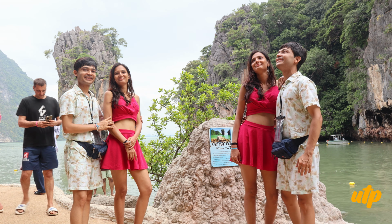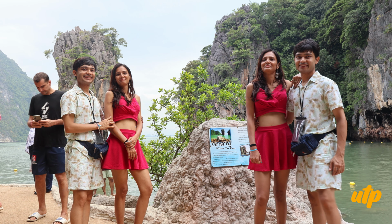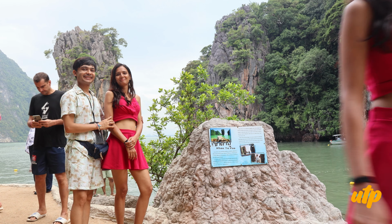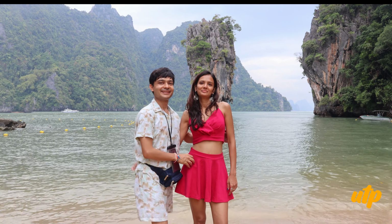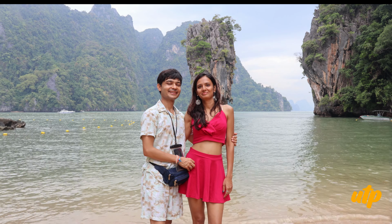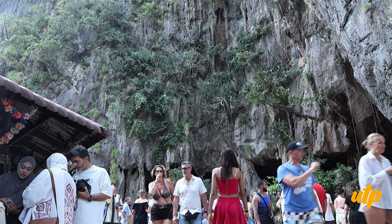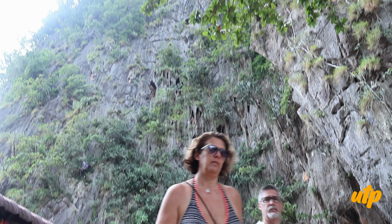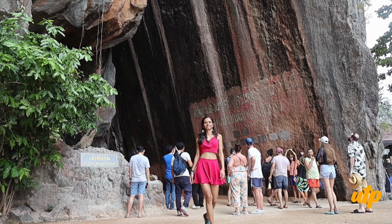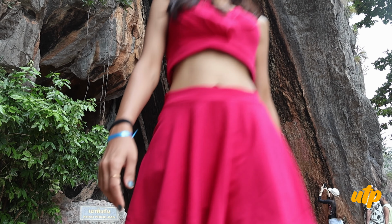Original name of this island is Khao Tapu, which is situated in Khao Ping Khan. We believe locals won't mind it calling James Bond Island, as this name gives the island too much fame worldwide. This boosts their tourism industry. Such cliffs make the walkways more scenic and cinematic. It feels like this place is in some other world. This natural carving is so smooth that it looks like man-made.